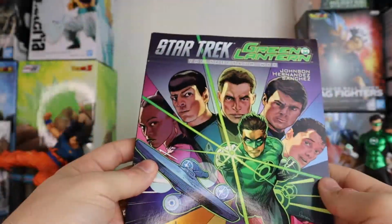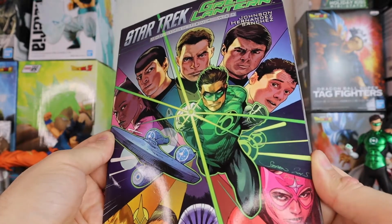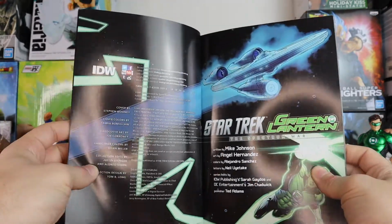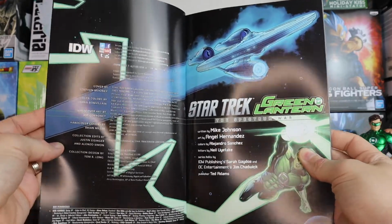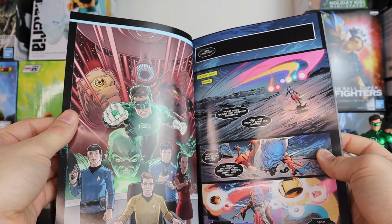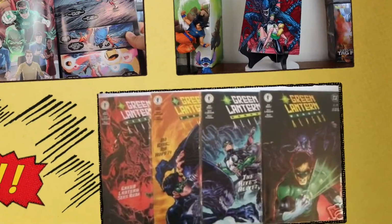The story is filled with twists and turns, and some of your favorite characters from the Star Trek universe end up getting some lantern rings. Aside from that, I will not spoil it too much for you. The story is written by Mike Johnson, with art by Angel Hernandez, colors by Alejandro Sanchez, and published by Ted Adams. This is definitely one of those must-reads for any Green Lantern and Star Trek fan out there.